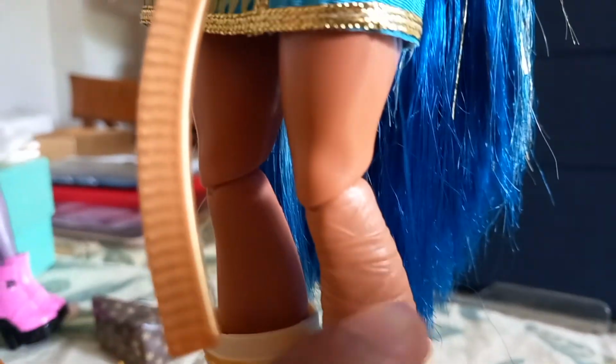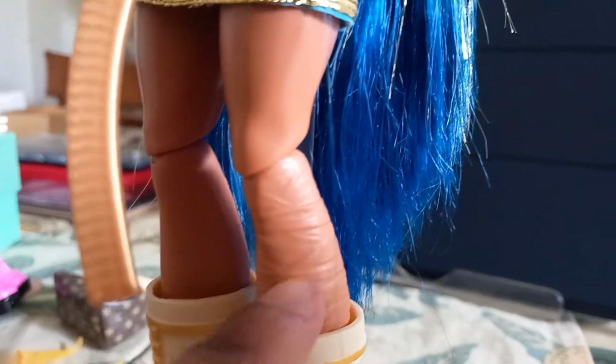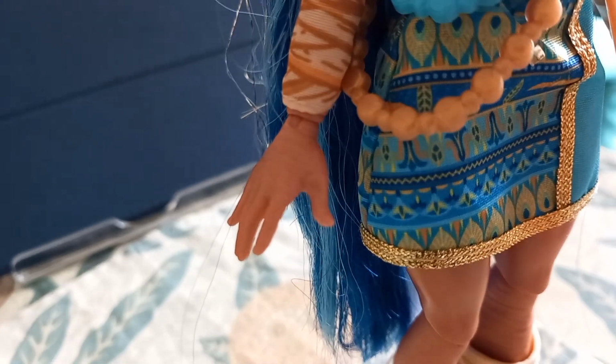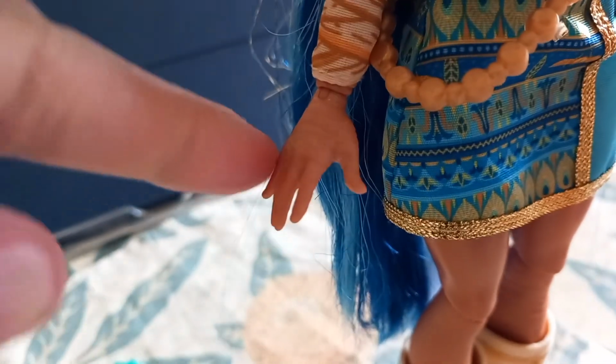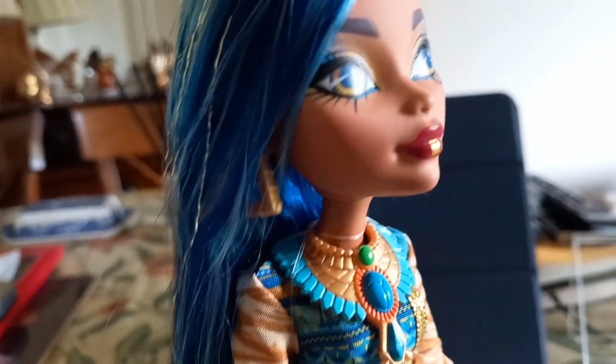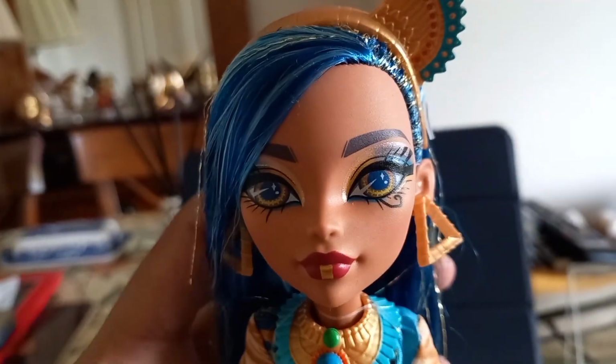And you can see here around her leg, she's got some wraps. So there are some sort of imprints of wraps on her skin. And also on her hand as well, you can see here. This camera focus. You can see here there's meant to be wraps around her hand, because she is a mummy, so she's meant to be a very ancient character. But I absolutely love her makeup. Her makeup is absolutely gorgeous.